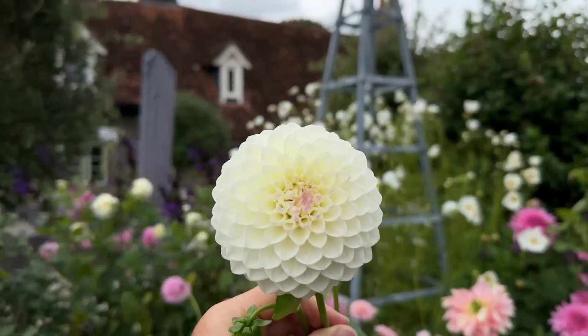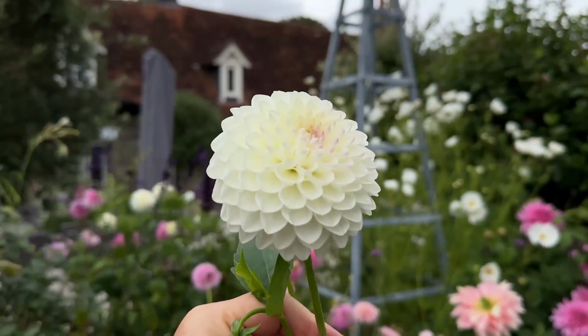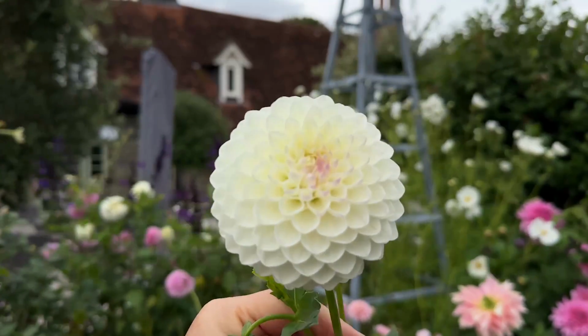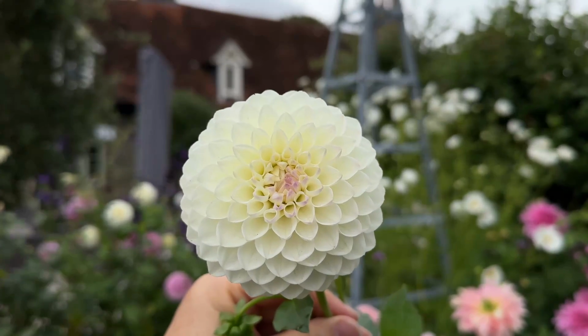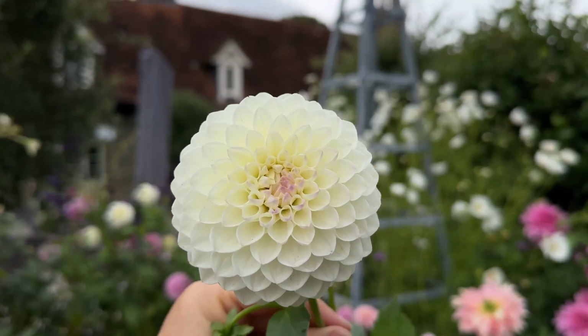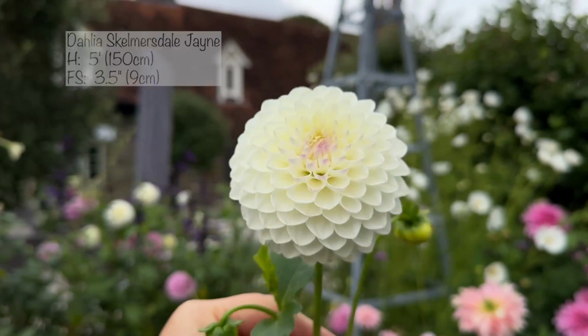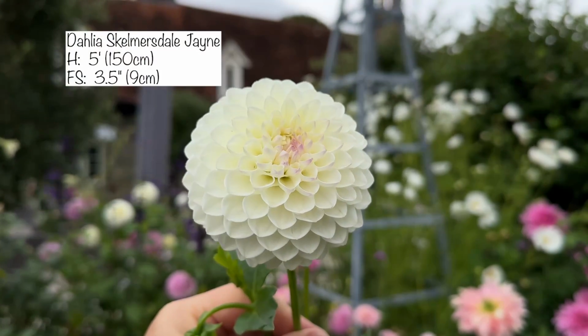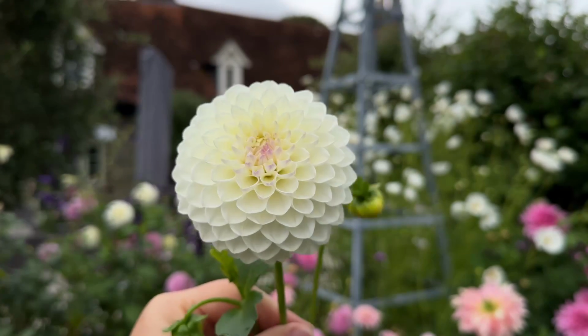Skelmersdale Jane was one of my favourite dahlias last year, so I don't know why I buried it in the middle of a bed. But it's this lovely ball dahlia. It's got a pinky centre to it. I suppose it's a little bit of a lilac colour too, so you could describe it as lilac. And it's just a really nice ball dahlia. It's very tall, so I think that's one of the reasons why I like it, but obviously it's another one that's going to need staking.